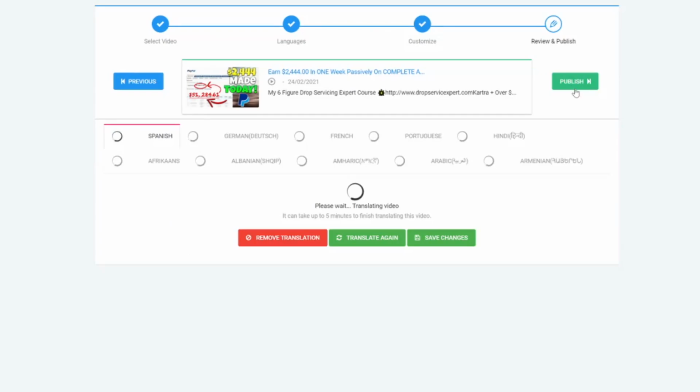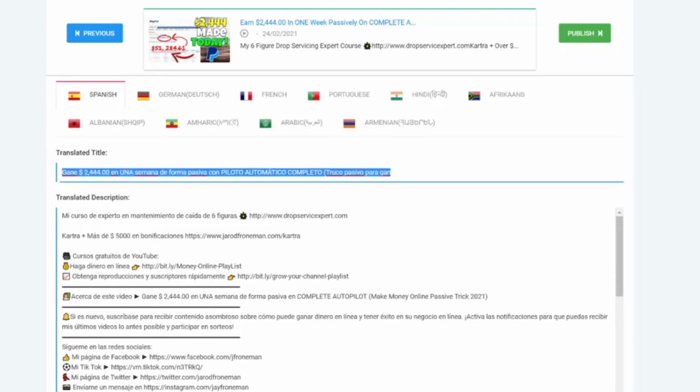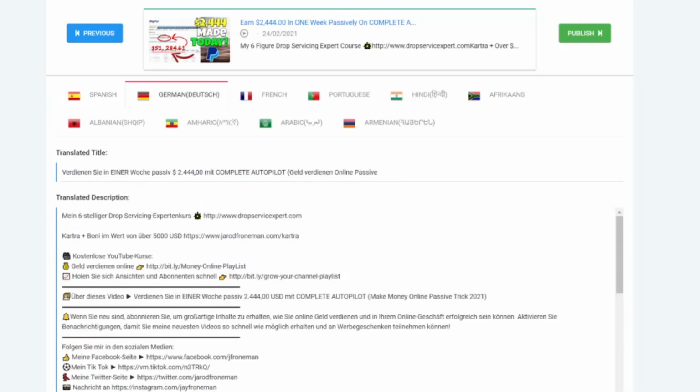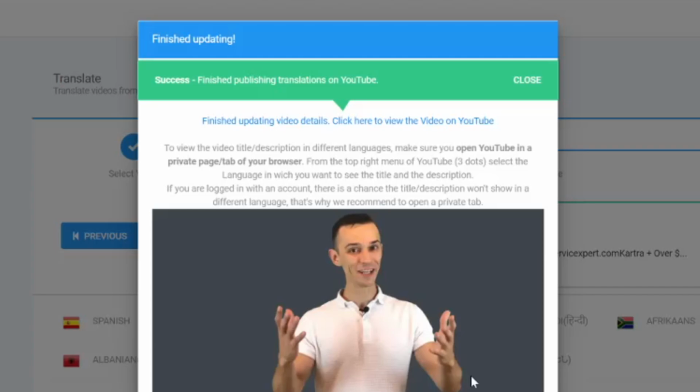You click on next step, you give it about 5 minutes to process all these languages. You can see Spanish and German is already complete. You can see my title has translated completely to Spanish, my entire description completely to Spanish, and German all the way to Spanish already. All you're going to do is click on publish, and all these captions, translations, and text is going to be published on your YouTube channel live.